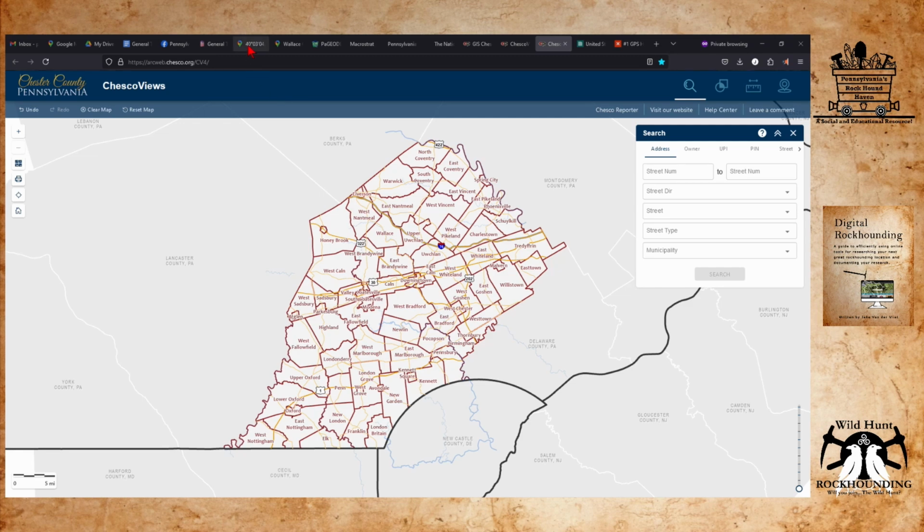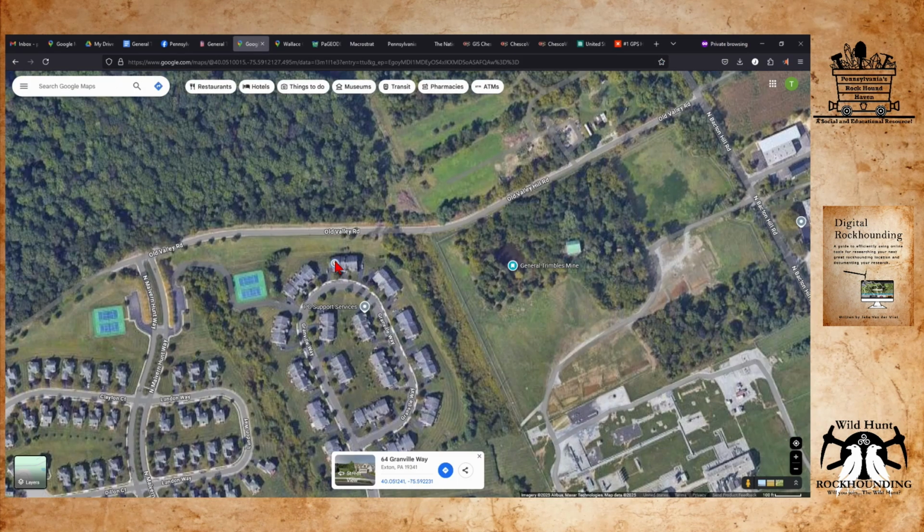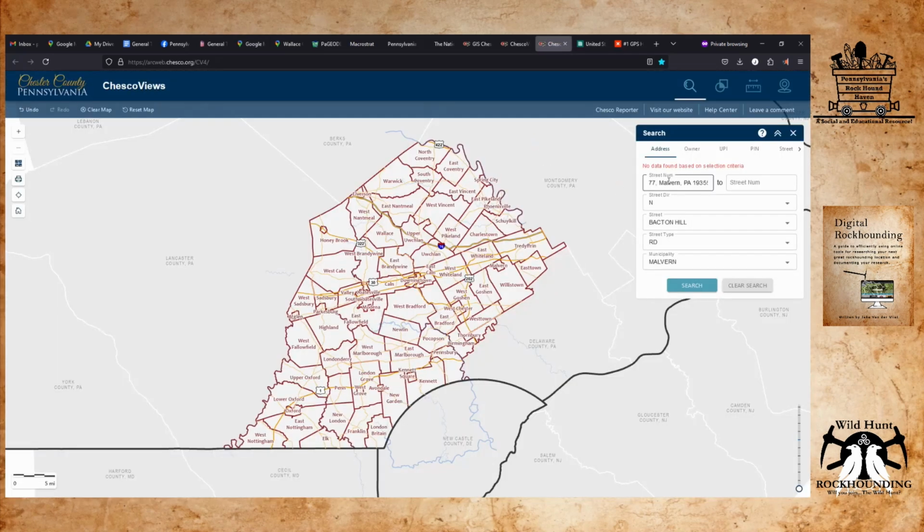Let's go back over to Google Maps. 64 Granville Way, Exton, PA. All right. No, wait, maybe that was why. It still had all that data up there. Let's find out. It actually won't let me get rid of all that information. That's super helpful.